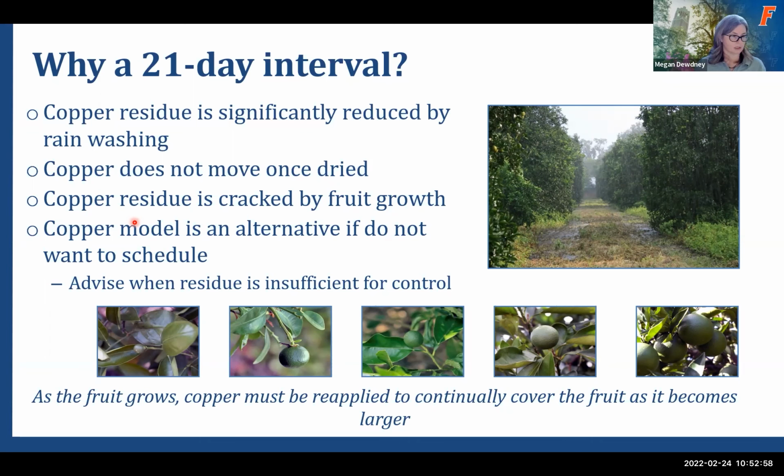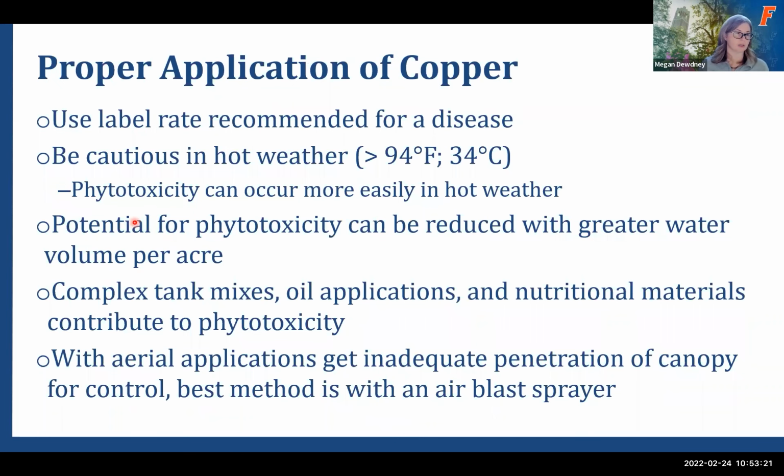The copper model is still available if you don't want to schedule. A lot of people, just for convenience, like to schedule their applications. The one advantage of the copper model is it will tell you when your residue is insufficient for control, but it will also tell you when you don't need to put out an application because you haven't had a lot of rain and your fruit aren't growing quickly. So those are the advantages.